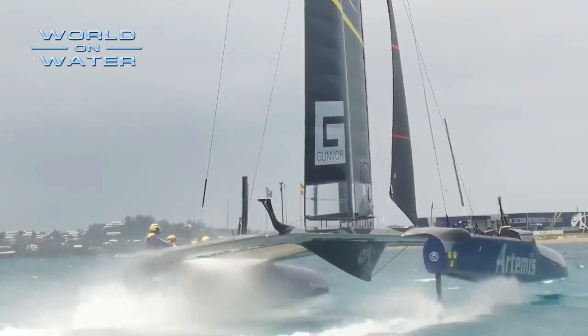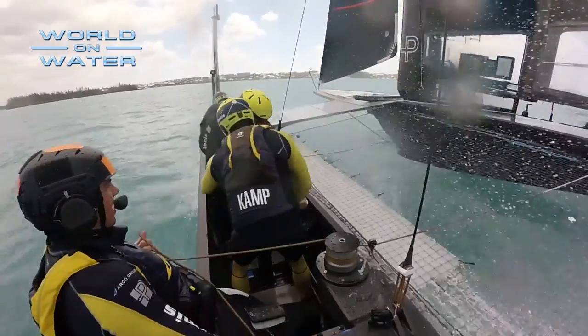It's all about the relentless chasing of improvements, and within this team, within Artemis Racing, we're very, very motivated to keep pushing.